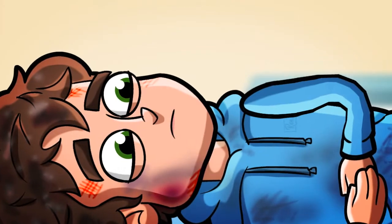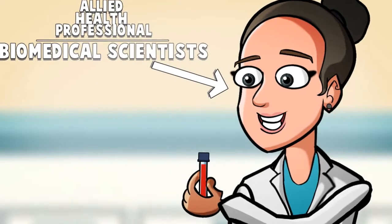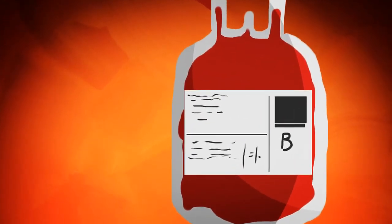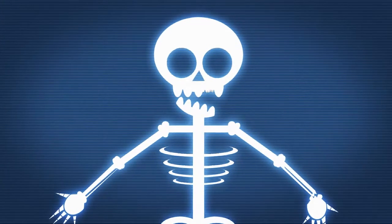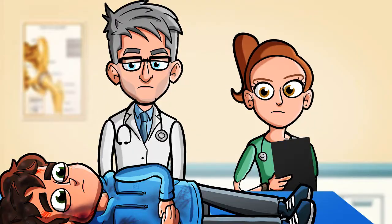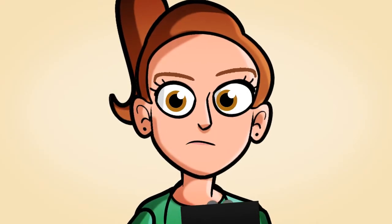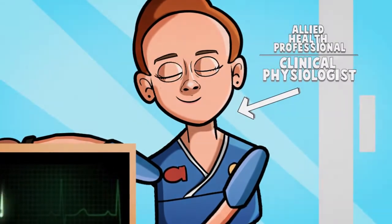As he is likely to need an operation, biomedical scientists from the pathology department analyse his blood samples and cross-match Seb's blood in case his condition deteriorates and he needs a blood transfusion. The results of his X-ray show he has broken his jaw, wrist and ankle in the accident. He also broke a tooth and has a lot of pain in his back. Back in the emergency department, doctors also think they have detected a problem with Seb's heart, which needs to be investigated in more detail by specialist clinical physiologists.